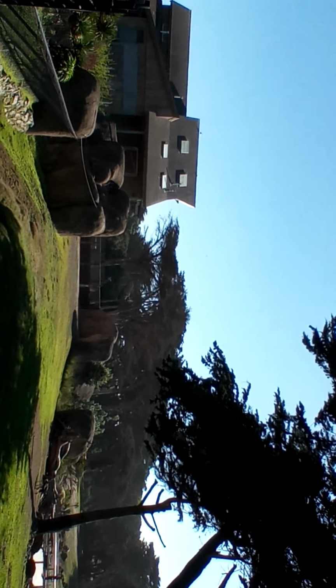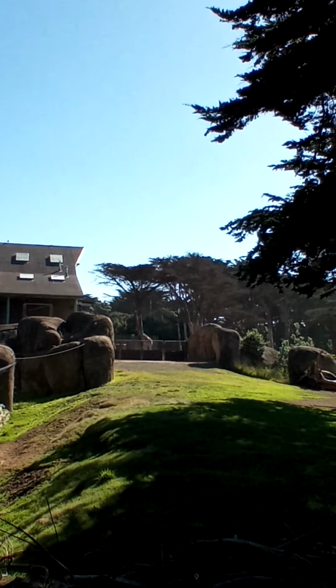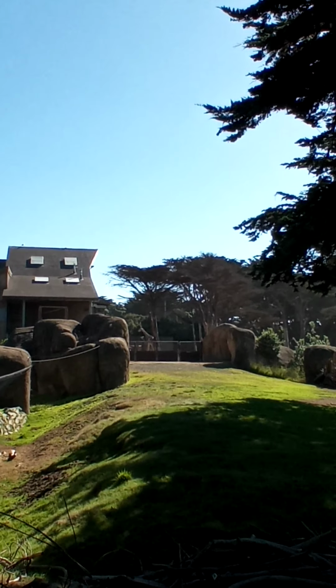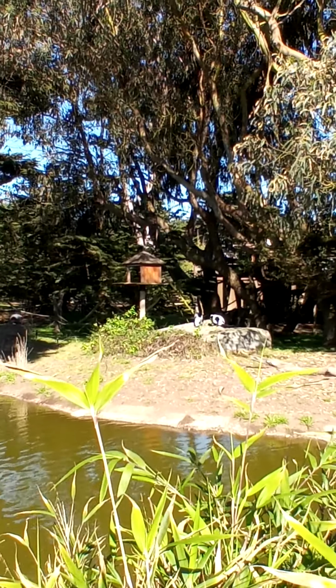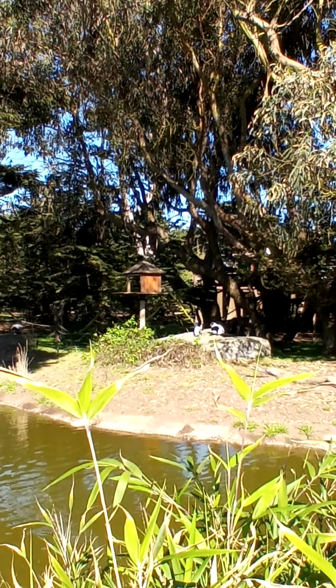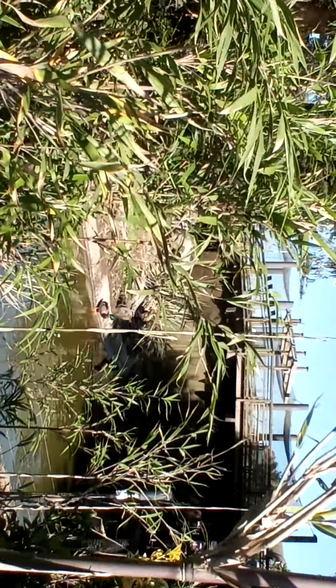The conditions of the African savanna are cured for them, it takes that into account. There's giraffes in the back. Look at that bird. The giraffe. People. Hello. Duckies.